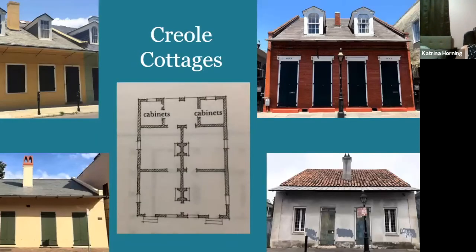Then we have Creole cottages. Creole cottages are 1.5 stories tall with a roof that slopes towards the street. And this is going to be important. So right now, just sort of settle in your mind, the roof slopes towards the street. Inside, there are 2 rooms by 2 rooms, followed by storage areas referred to as cabinets. There are no hallways inside Creole cottages. The rooms open up into each other.